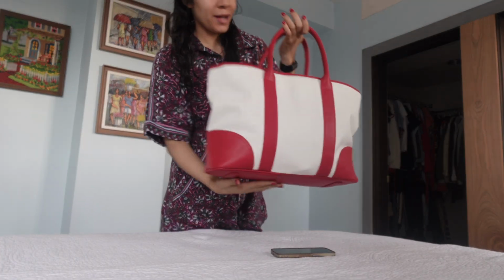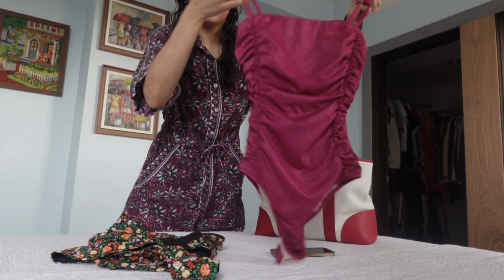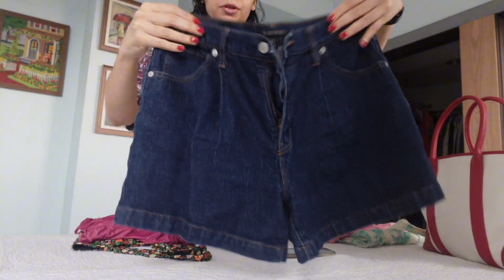And then of course my shoes. Bring my cute little tote bag. Zara beaded bag is inside of this. I'm gonna bring my swimsuit, the Cupshe one. This is gonna be my Sunday morning dress, and this is gonna be for tonight. My favorite pair of shorts, sandals.